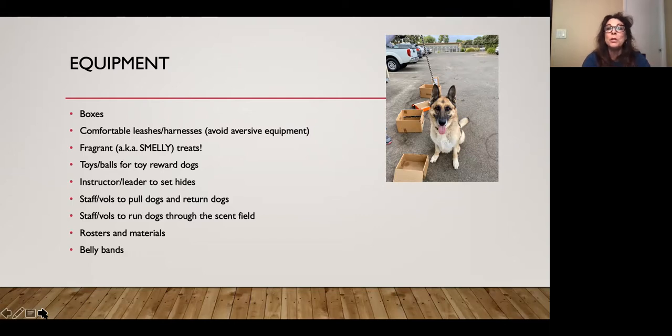So, comfortable gear. You see us using slip leads here. In the old days when we had more staff and more time, we were stopping and putting harnesses on the dogs, but the program morphed to us trying to work as many dogs as possible. So while they are wearing a slip lead, we do our best to keep leash pressure off of the trachea. You need some smelly treats. If your dog is more of a toy reward dog, we can throw tennis balls in, but in the shelter environment, most dogs will go for treats.